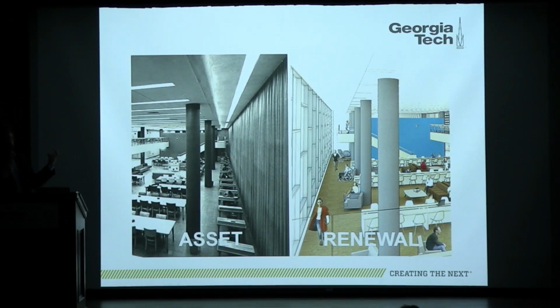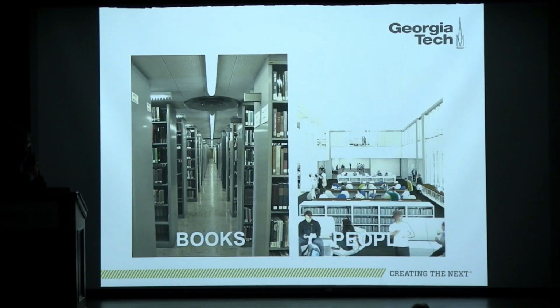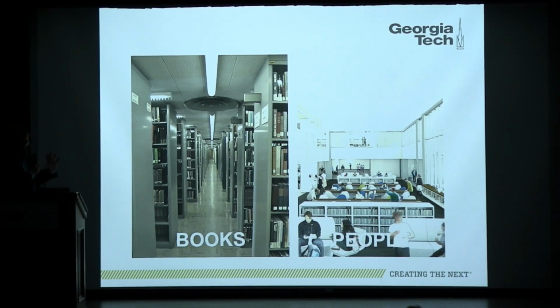There are several sort of pairs of concepts that have informed the design as we've moved forward. For one, we're taking assets that have performed very well for 50 or 60 years, and we're going to give them a renewed lease on life for the next 50 or 60 years. As the dean said, we are converting spaces that were primarily intended for the storage of books and tweaking them to be more beneficial spaces for people, with light and more healthy environments, and inspiring the scholarship that Dean Russ talked about so effectively.